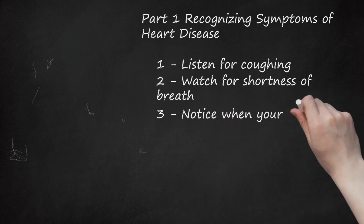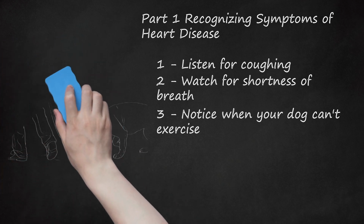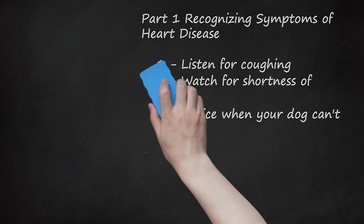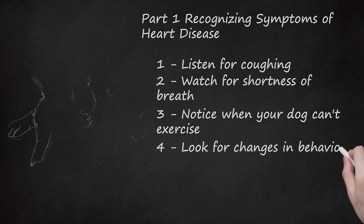3. Notice when your dog can't exercise. If you take your dog for a run, check to see if he lags behind. The increased demands on the heart to pump blood throughout the body will cause your dog to slow down or even faint when he exercises. You should also check his heart rate to see if it's racing. German Shepherds should have a heart rate of around 80 to 120 beats a minute. If your dog's heart is beating faster than this, it's considered to be racing, especially if he's not exercising at the time.